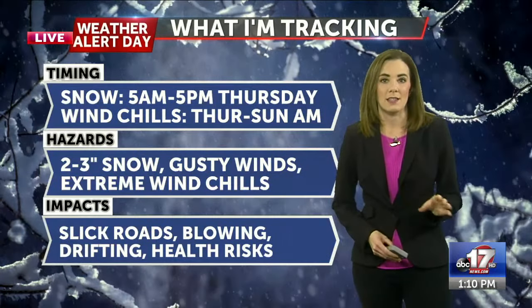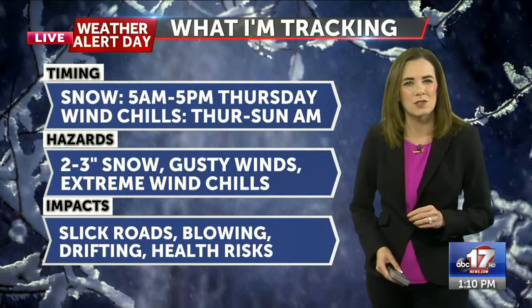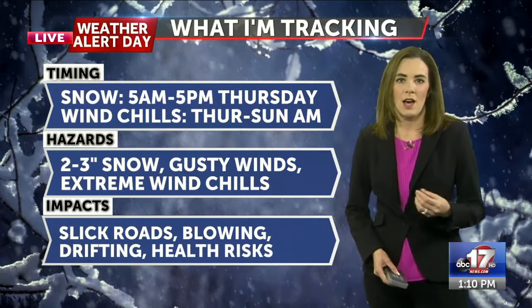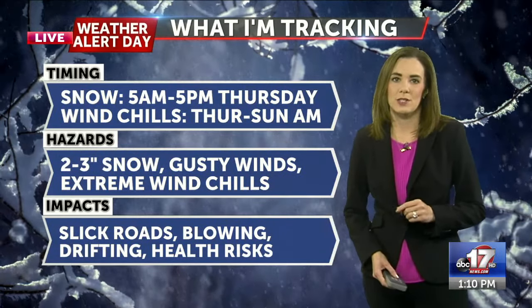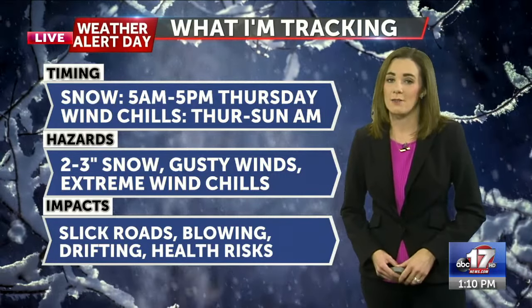Here's what to expect. The snow starts to come to an end tonight. Still tracking anywhere from around 1 to 2 inches of snow. 3 inches would be more likely in our eastern counties where we're seeing some of those stronger wind gusts and heavier snow bands right now. Still going to have those extreme wind chills through Sunday morning. So count on slick roads, blowing and drifting, and tough times to be outside.